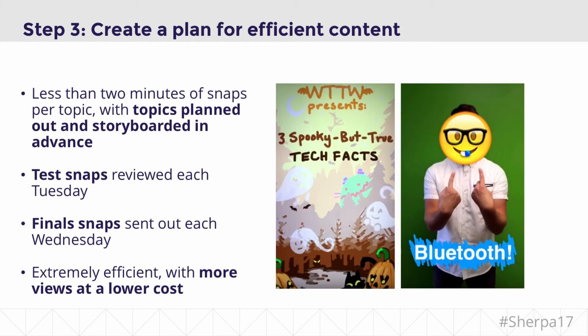Yeah, and what was interesting too is we started to fine tune what the actual length of the episodes should be. We realized that under 2 minutes is really key. 90 seconds is already a little bit long. And so we wanted to make sure that everything was kept very consistent for that time period so people knew what to expect week over week.